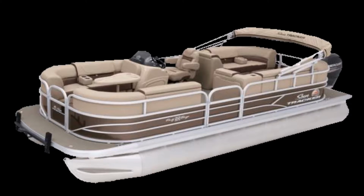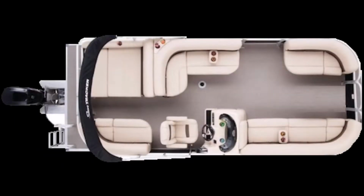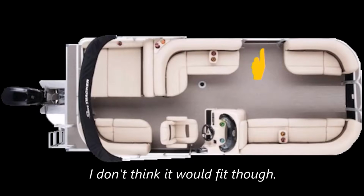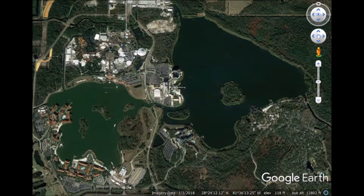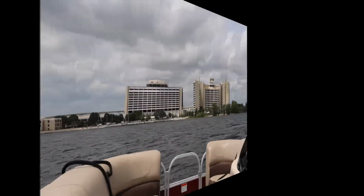Now, the Sun Tracker Party Barge seats up to 10 guests. And it is a perfect choice for larger parties. Drivers have to be at least 18 years of age, and there is a maximum weight limit of 1,900 pounds. Now, you'll be entering in the side door, and apparently it's wide enough that they offered for me to take my wheelchair along if I wanted to. The controls are fairly simple. They only take a minute to learn, and there is another copy of the map with the go and no-go areas of Bay Lake and the Seven Seas Lagoon clearly marked on it.